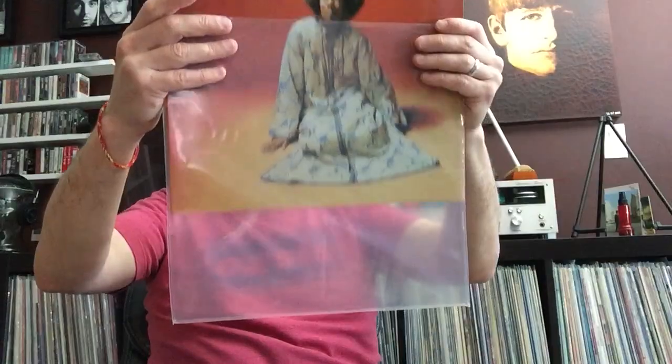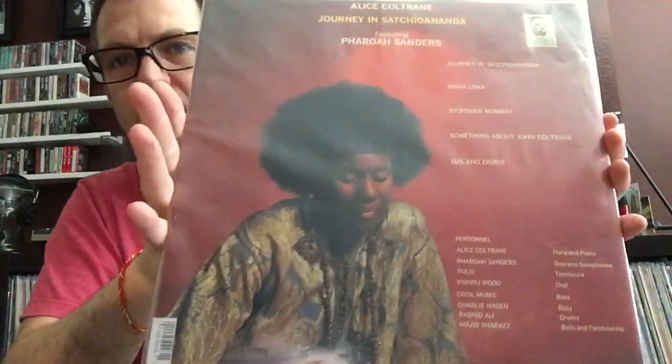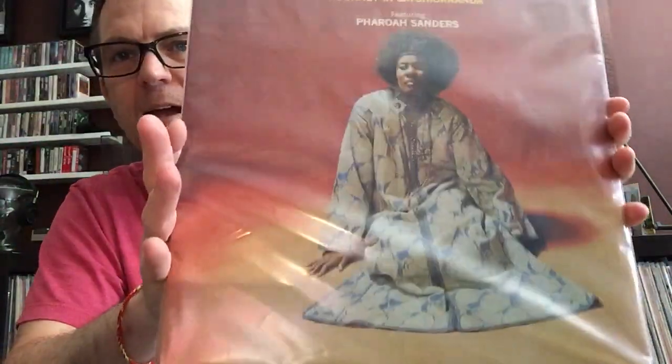That's a heavy record. I'm just starting to get into Alice Coltrane. Again, that's going to require a little bit more deeper listening. But some people even say Alice was better than John. I've heard that debated. But certainly a leader, and certainly created some really different music that's very interesting, and highly recommend this. Alice Coltrane.